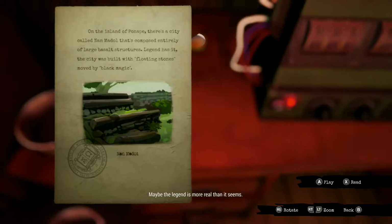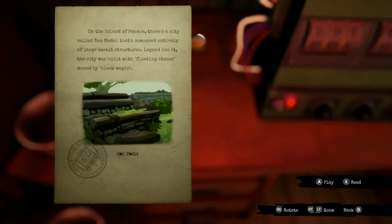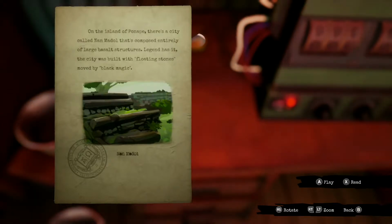Maybe the legend is more real than it seems. On the island of Panop, there's a city called Nan-Modol that's composed entirely of large basalt structures. Legend has it the city was built with floating stones moved by black magic.